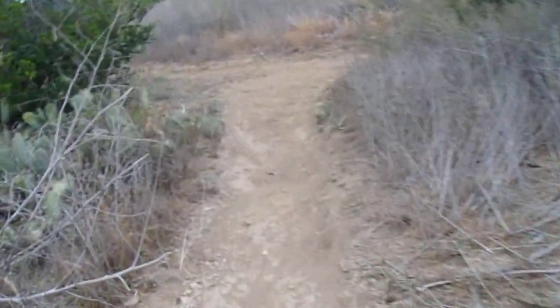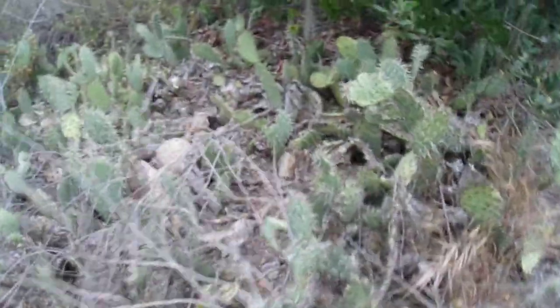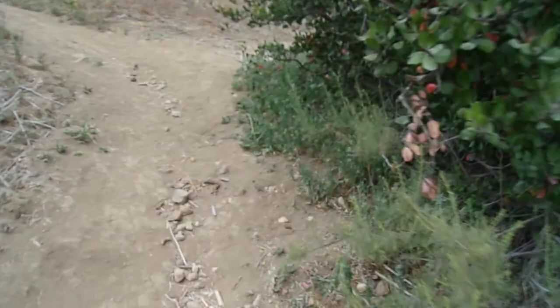Kind of needed a little nature fix today. Boy, am I getting it. Nice little spot here. Of course, we got Opuntia littoralis, coast prickly pear. Got a use trail going that way. Got one going up here. Lemonade sumac, Rhus integrifolia.